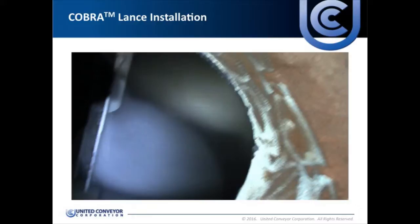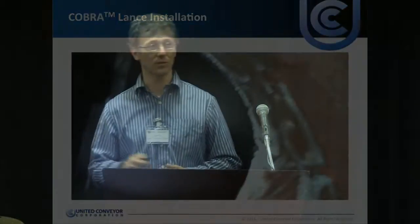You can see even in these slides the distribution that you get immediately after the injection location. And that just highlights how effective those lances really are. For this customer, changing from a standard lance to a COBRA Lance was approximately 23% improvement in sorbent usage. So they used 23% less sorbent for the same emissions level. So very significant.